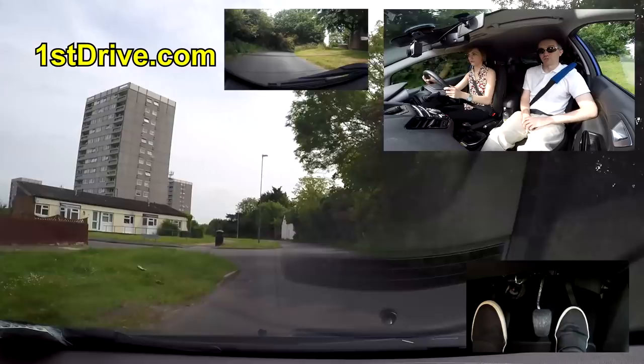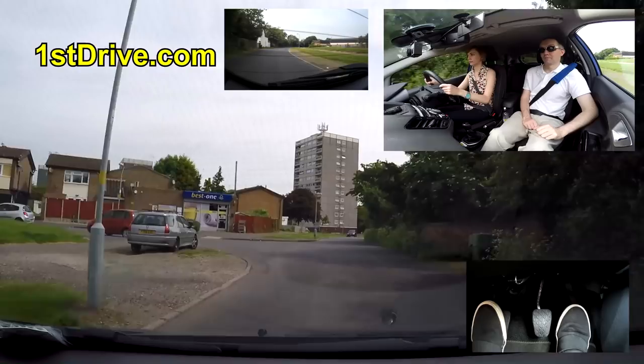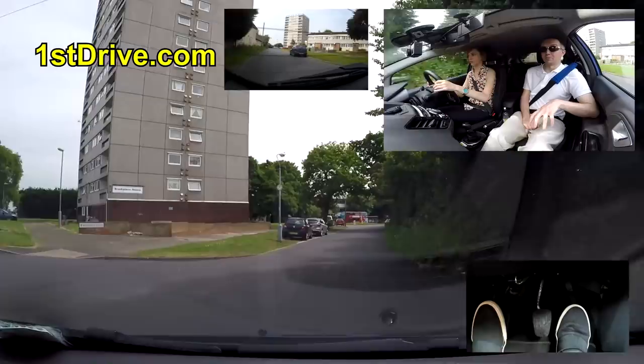So, end of the road left, very end. It's a bit of a weird looking one, this, but I won't talk about it much. What do you notice as well? 20. Yep, this is one of the few 20 zones around here, but just be aware it is 20.